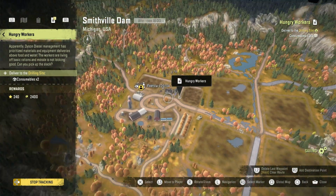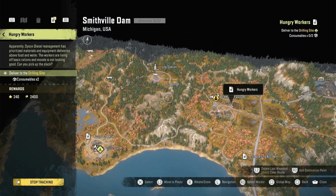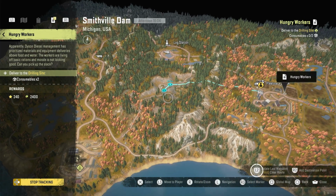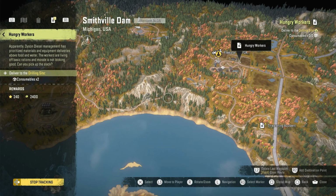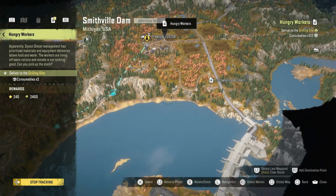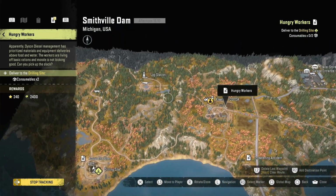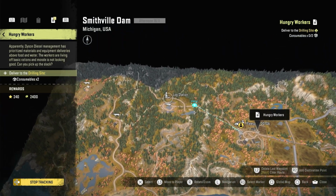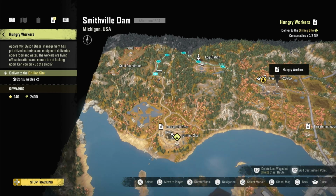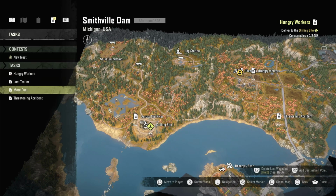Start tracking that. So as you can see, 2 consumables to the drilling sites. Now we have been through this area here, which is an absolute nightmare. Never again. And we've also been down here in the last episodes with the scouts, and that again is a bit of a nightmare road. So we are going to come all the way up here, and we are going to go the long way around, all the way around here, and then down to the drilling sites. A bit of a long way, but it is going to be much, much safer.